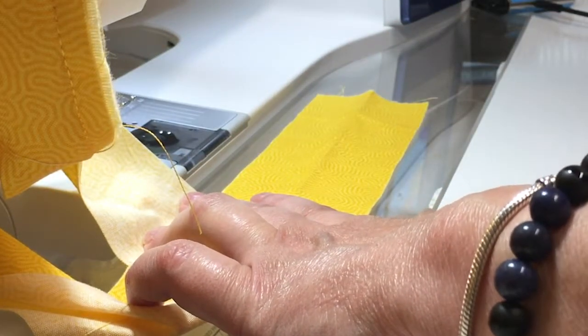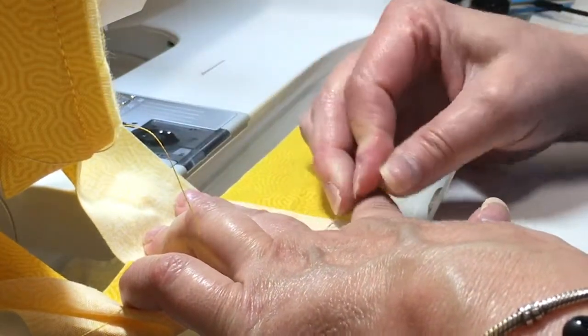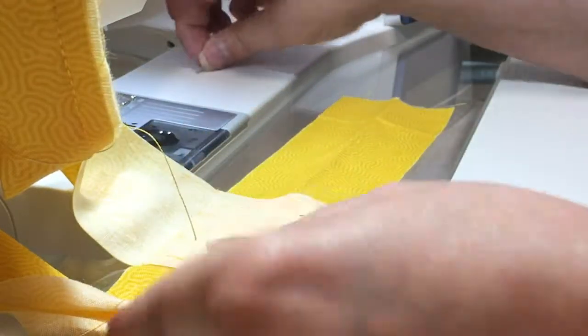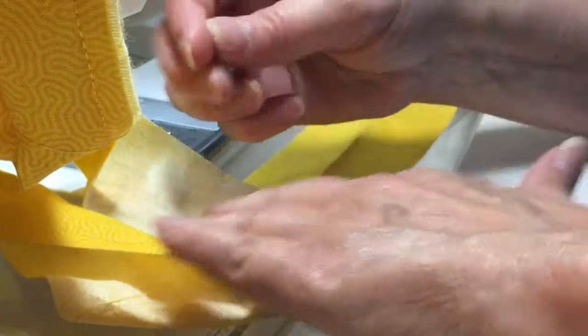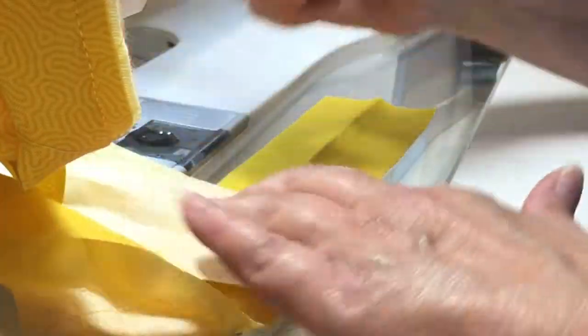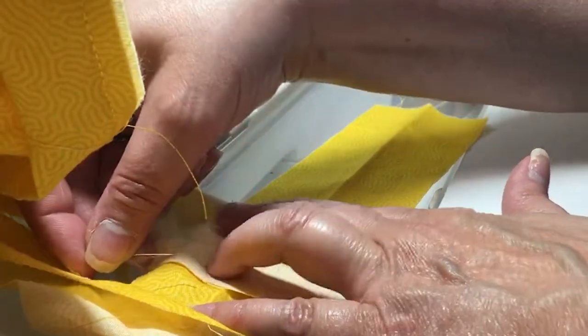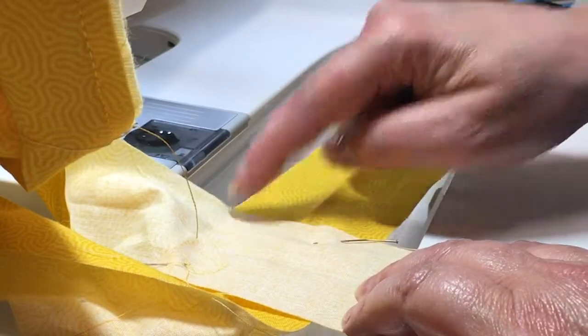And I think I'm going to pin it so I don't lose it as I'm putting it under the machine. Open that up. Just put a pin on each side. And now I'm just going to sew from this corner to that corner, or that corner to this corner, whichever is easier. I think it will be that one.